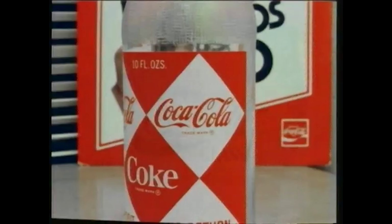Ice cold Coca-Cola. A quality product made with the best of materials.